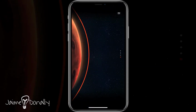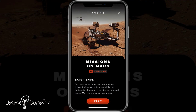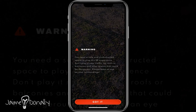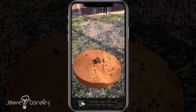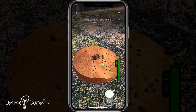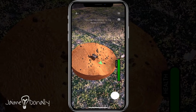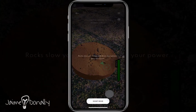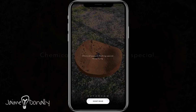The last experience is called Mission on Mars. This one's really cool because it actually has you drive one of the rovers through, but you also have to evaluate and analyze some of the rock structures. Ultimately, what they're trying to find is habitable environments. So as they're using the scanning feature, you're looking for any possible way of us to be able to survive on Mars in the future.